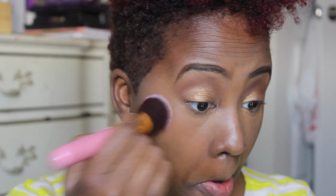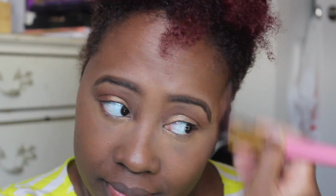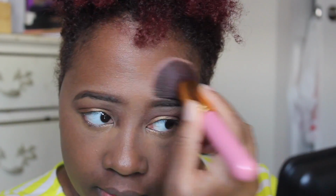So I'm going to go in now with my MAC Mineralized Skinfinish in Deep Dark and just take that all over my face to bring some warmth back from doing the under eye situation. Trying to get rid of them halo brows, baby.